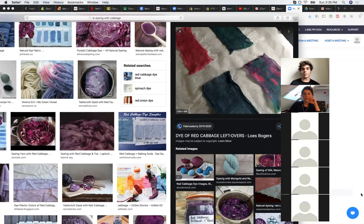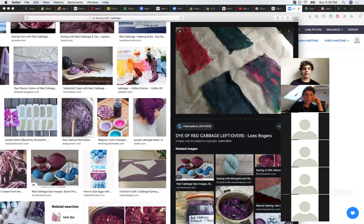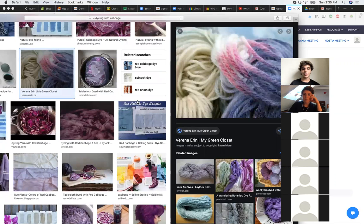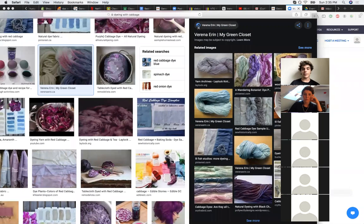And then you can experiment with bleach, you know, to try to get some pattern or print. But different foods give off different colors, and you can use that to dye cotton or yarn, anything.